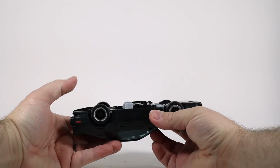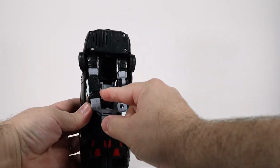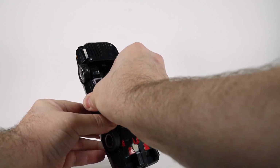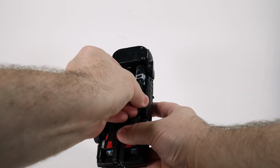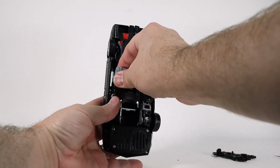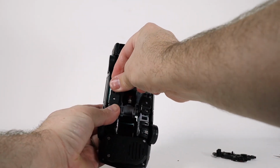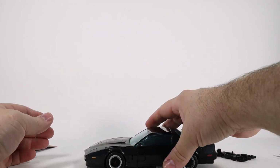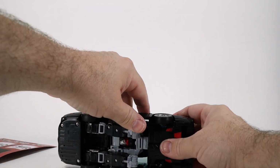Oh, there's little tabs right here. Rotate the arm around, tuck it in there, rotate that around and tuck it in there. He's not rolling. That's a bad sign. I did something wrong.